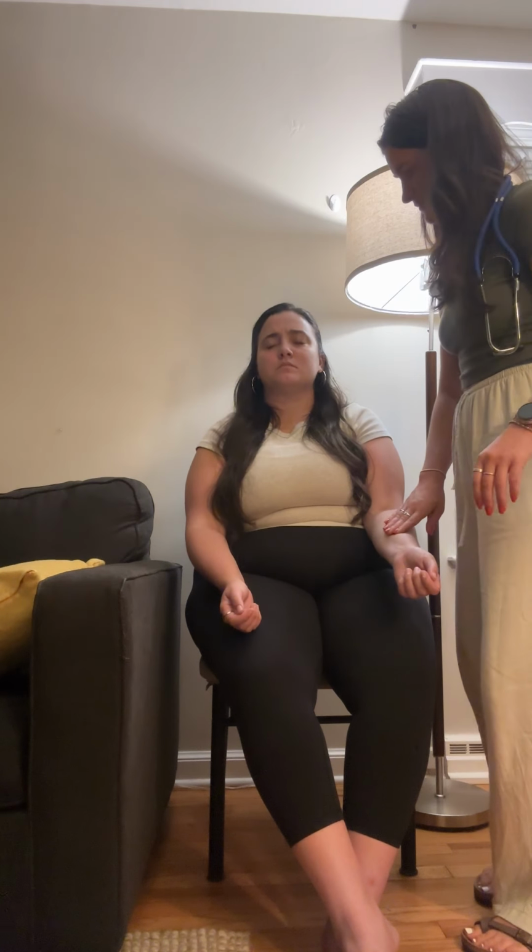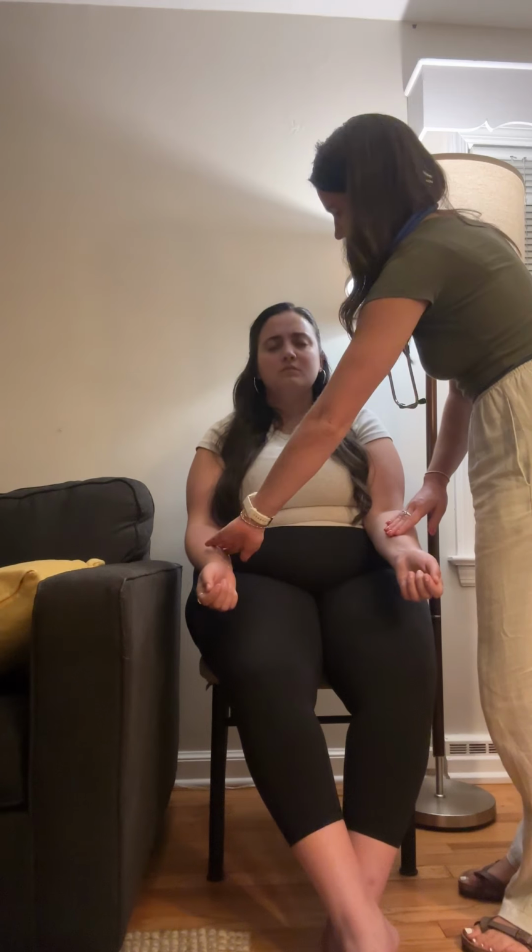All right, good. And then, can you feel me touching here? How over here? Okay, so Maggie does not have extinction either. She feels both sensations bilaterally, which is normal findings. I believe that concludes all of our testing for today.